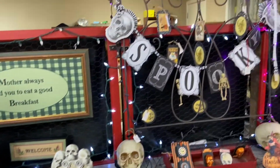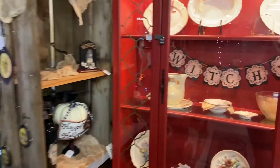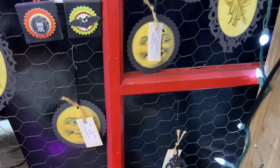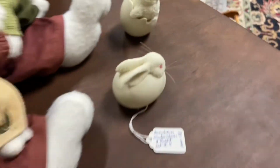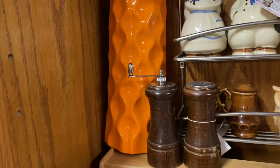Lots of Disney. Disney does really well still. But what I like more is Halloween. This had some cute Halloween stuff, but it was more modern, kitschy, like retro stuff. I do love those moons, though. And of course, it looks like snow babies, but I believe they're Department 56. And I love those jellyfish. I think my brother has that vase, that's why I showed that.